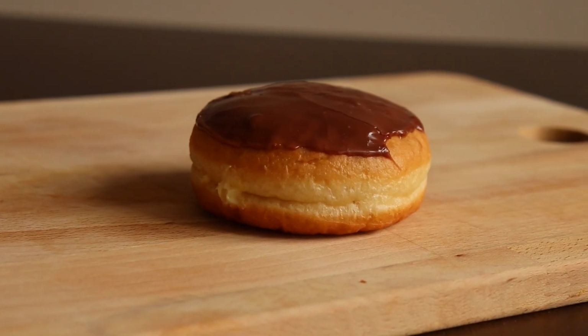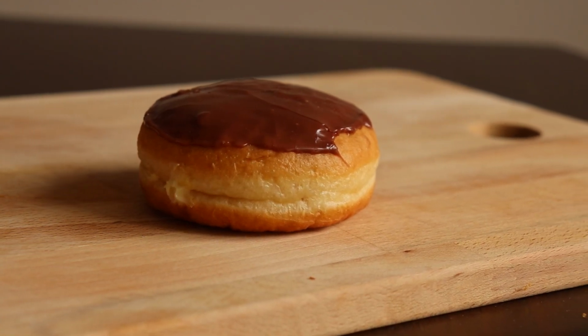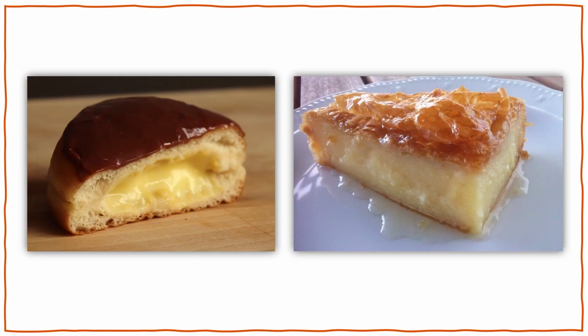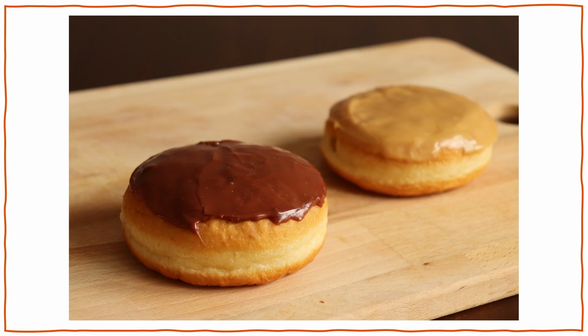Next, I want to draw your attention to the Boston cream. Where does its name come from? Well, it's a donut inspired by the Boston cream pie, a creation dating back to the 1800s and originally served in Boston, Massachusetts. This donut is a personal favorite of mine. It reminds me of my favorite cream-filled Greek desserts. And just as the chocolate dip has a maple dip variation, the Boston cream has a Canadian maple variation. Canadians just love the taste of maple, eh?